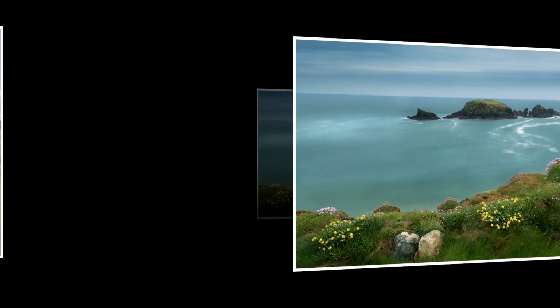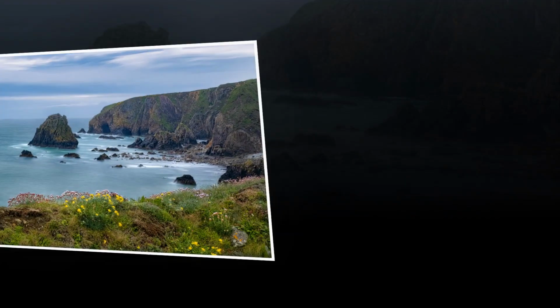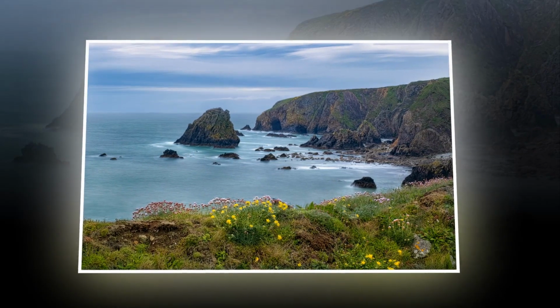So thank you for staying with me this far. Before I finish up, here's a short slideshow of the images captured over the couple of days on the Copper Coast.